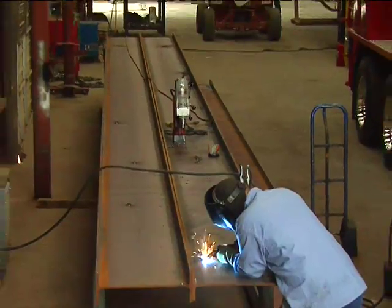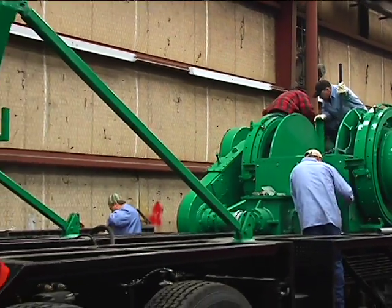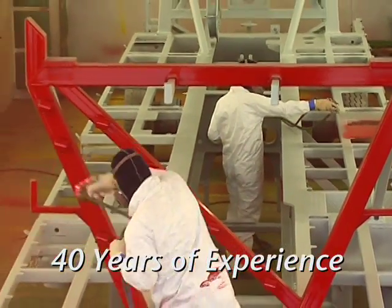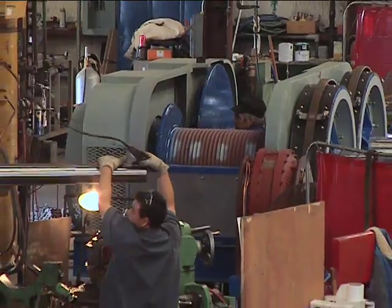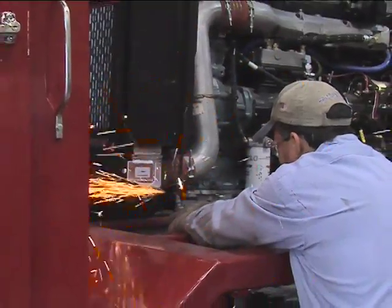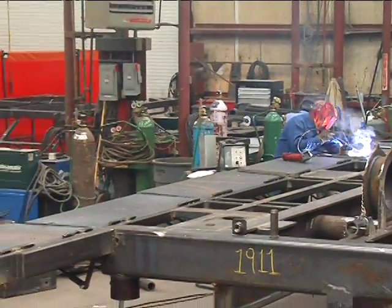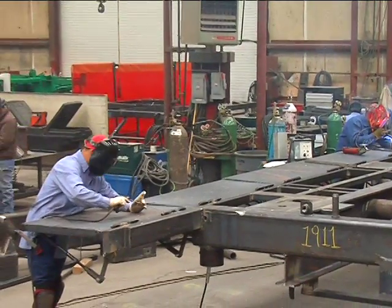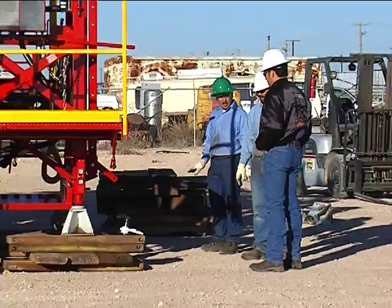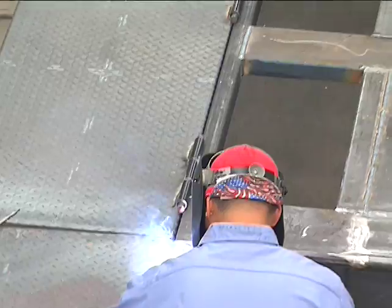At RigWorks, our carrier, mast, and drawworks feature innovative designs, professionally engineered for safe, trouble-free operations for many years. Our drawworks is patented, and everything is designed, fabricated, and assembled in Odessa, Texas. Our well servicing rigs are designed and built by experienced people, people who've used these machines in the field. They've seen real world problems and have designed systems that are calculated to be trouble free.